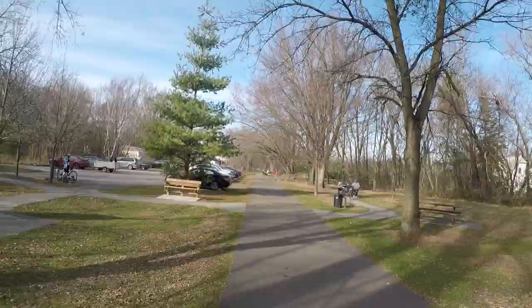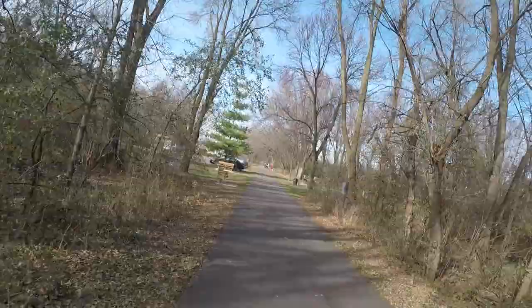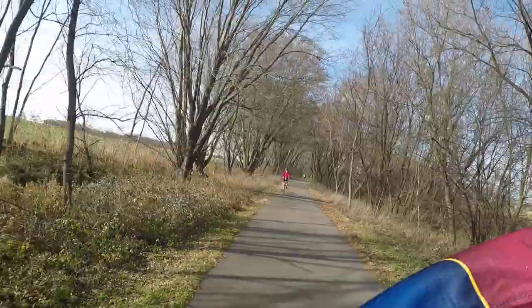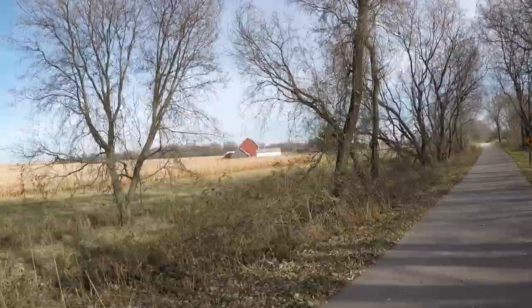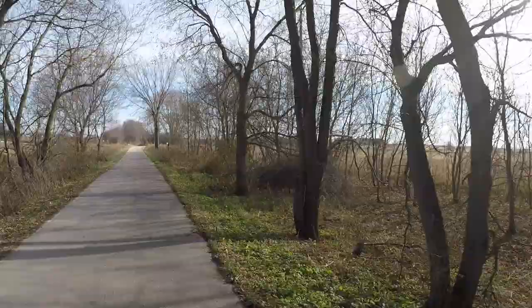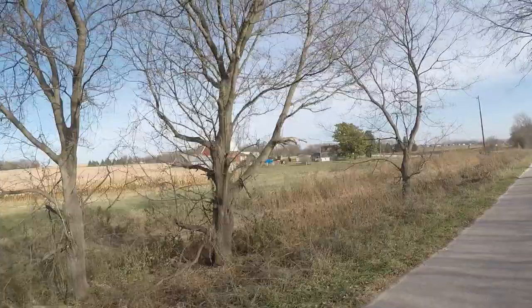Coming through Douglas here, the trailhead there. Julie coming in as we get to the edge of Rochester itself. As we approach the city, since it was such a nice day, we started seeing more walkers and bikers on the trail. You can see the houses of the edge of Rochester there on the left-hand side.